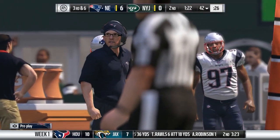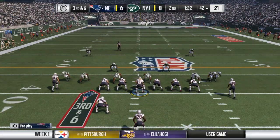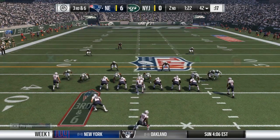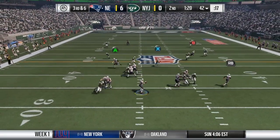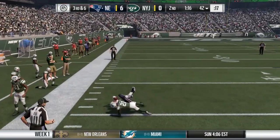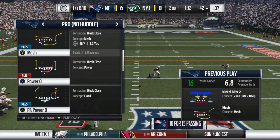Looks like the defense in press coverage here. Defense sinking pass. They've got the nickel set out on 3rd and 6. They'll look to throw. He gets it into the hands of Gronkowski. Complete. And he's got the first down yardage before he's brought down at the 42.